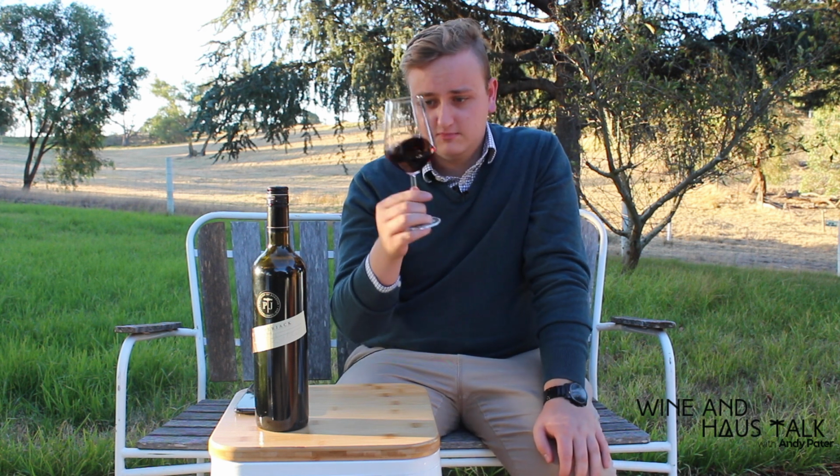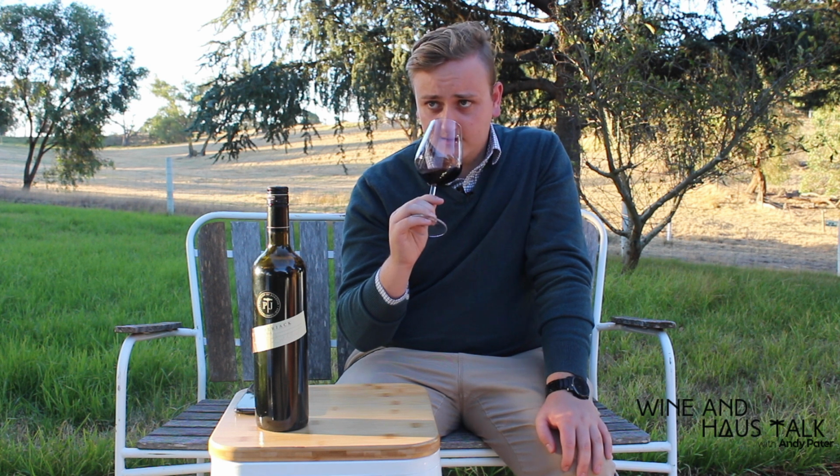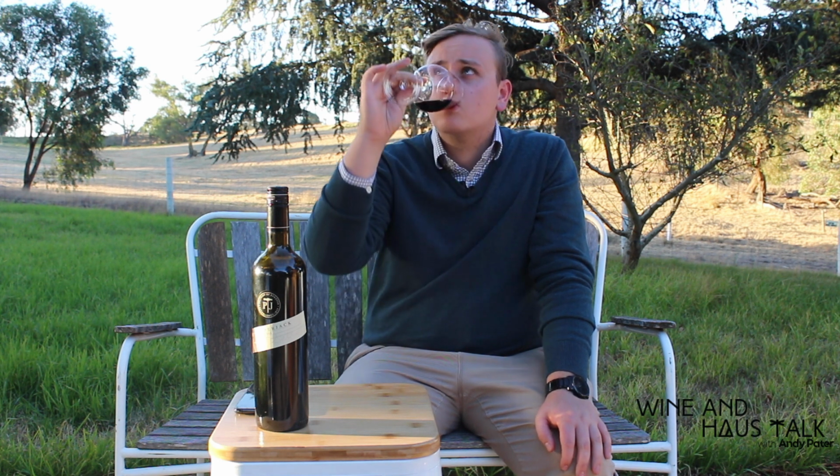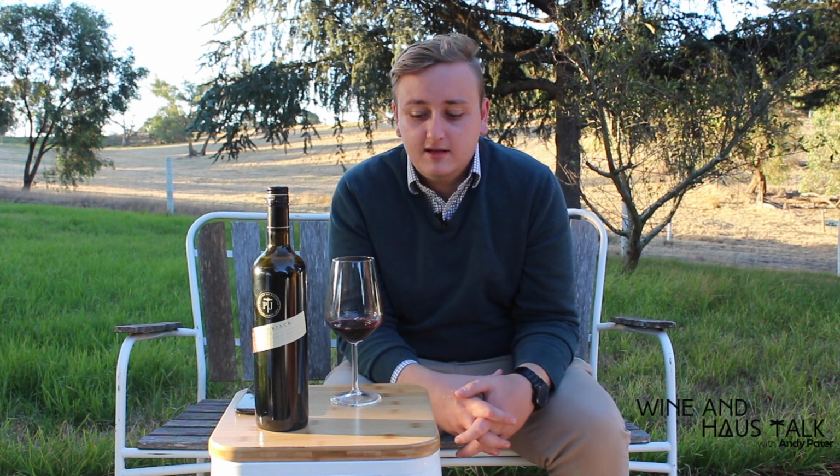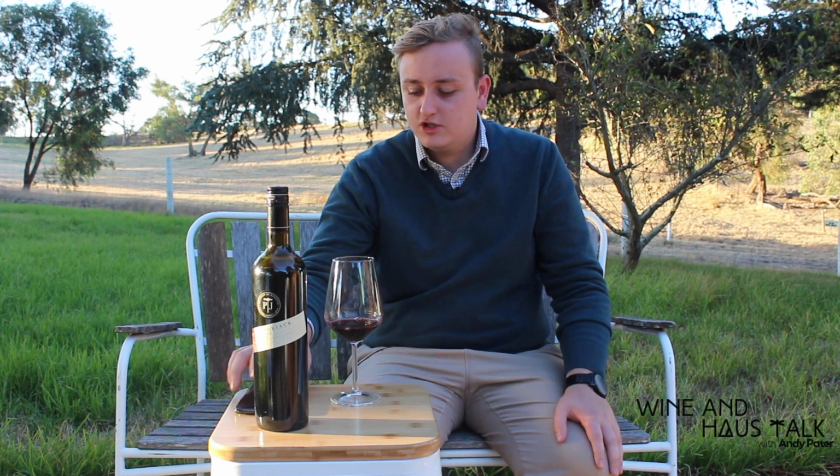So if you give it a little swirl like that and then give it a smell, you are supposed to also oxygenate it, but I'm not going to do that on camera because that's disgusting. But that's a big part of the way that you're supposed to taste wine, and it just means that it's a more whole flavour.